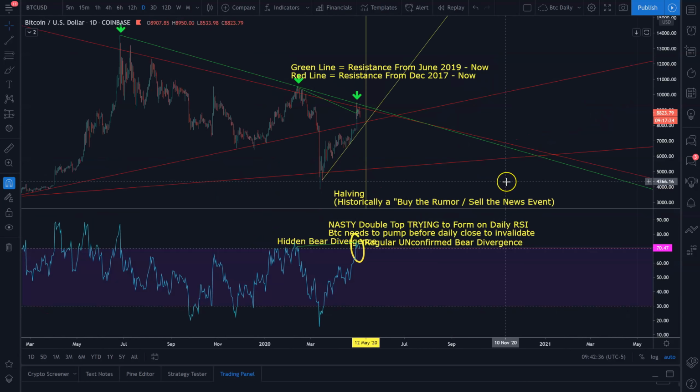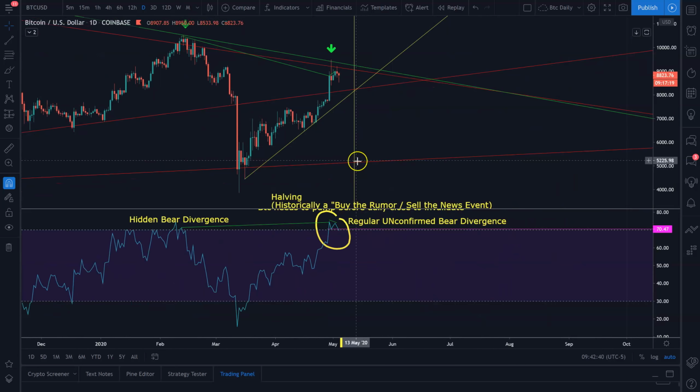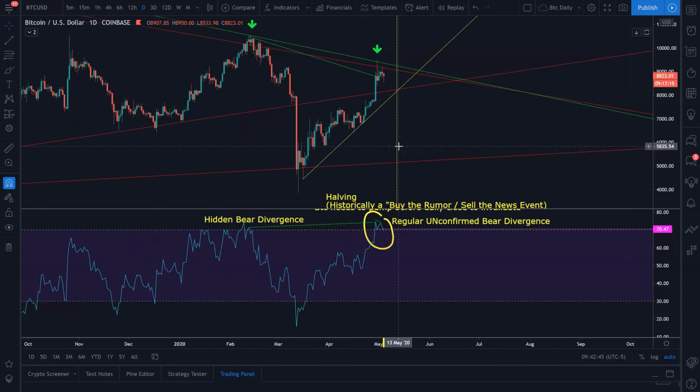But will we get there? Not sure, okay? Check this out. So we've got this yellow line. This is the halving. This is on May 12th. It's literally 8 days away. So this historic event, this super bullish event that we've all been hearing about now. People were talking about this in 2017, right? So for 3 years, we've been waiting for this event. And here it is. It's finally a week away.